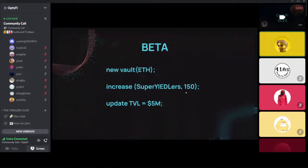Aside from the increase in the whitelist number and the new vault, we'll be updating the TVL limit to $5 million per vault. So there will be 10 million in total as a maximum TVL for the two vaults combined for the beta phase. And we're also going to be entirely lifting the individual user deposit limits, we're thinking. So if bigger investors would like to put in a large amount in the ETH vault, for example, and optimize returns on your ETH, you can start doing that really soon.